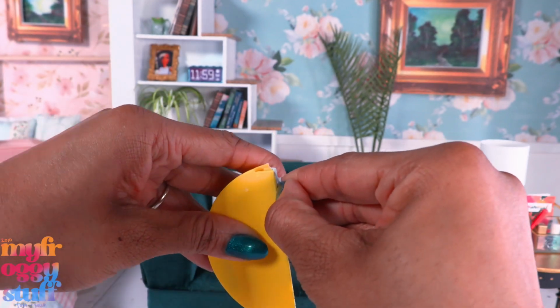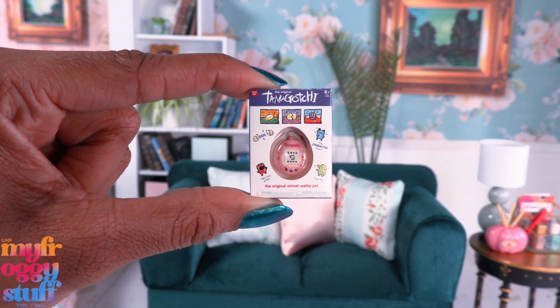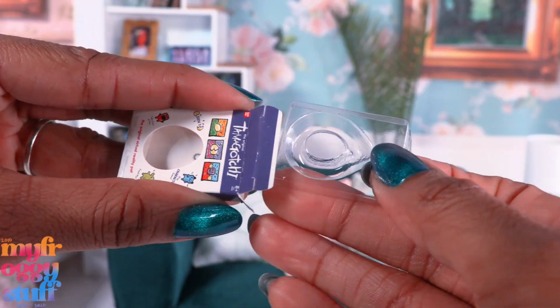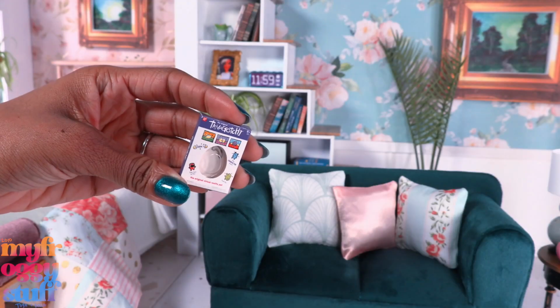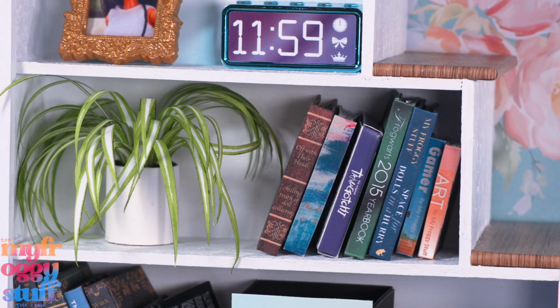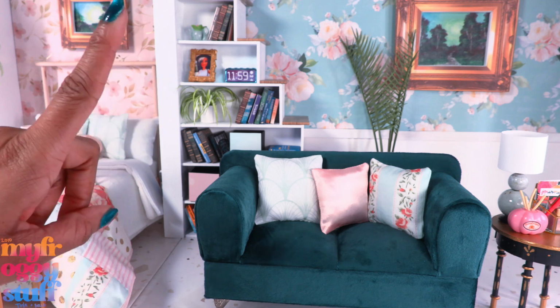In our next one, we will find, yay, another Tamagotchi. Now I have 2. So I'm going to take this one out and leave it in my doll room, so our dolls can play with the original virtual reality pet. And I'm putting the empty box on my bookcase because it makes good clutter. And it's probably as close as I'm gonna get to finding a book today.